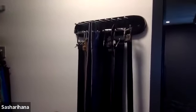Belt and tie storage for the gentleman. So it's not super organized like I would like it, but my husband actually has a belt organizer behind me. So again, another Amazon find. It just mounts to the wall and you can hang belts, ties. It has, I want to say, like 20 to 25 hooks on it. So it fits a lot and it's out of the way.